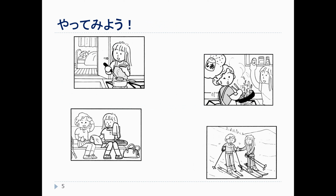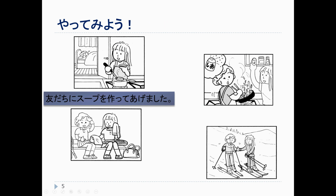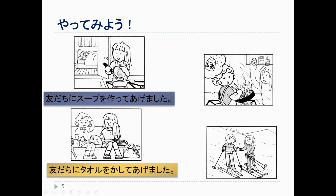Let's take a look at some situations. My friend is not feeling well, and I'm going to make them some food. 友達にスープを作ってあげました。So I made soup for them. My friend and I have both been practicing tennis. We're all sweaty, so I let her borrow my towel. 友達にタオルを貸してあげました。I lent her my towel.